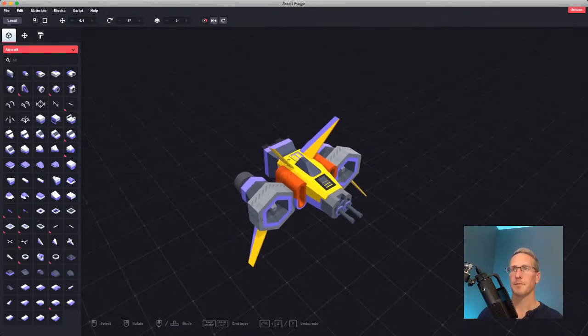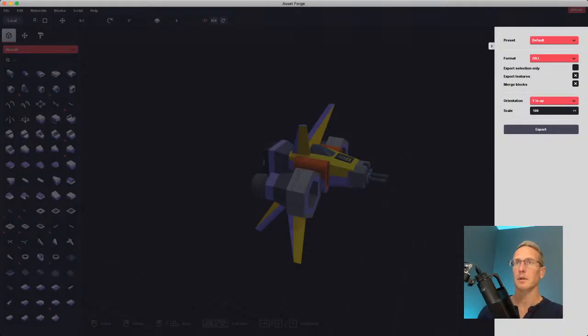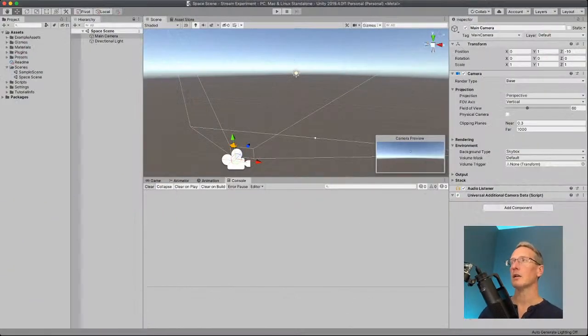And now I want to go ahead and take this into Unity and make this look like it's flying in space. So I need to go ahead and save this and find a spot to stick it. And then I need to export it. So I'm going to export my model, and I'm going to export it for Unity. So for the format, let's see, go to Unity for the preset and export this and call this fighter. Cool. All right. So now I need to go to Unity.